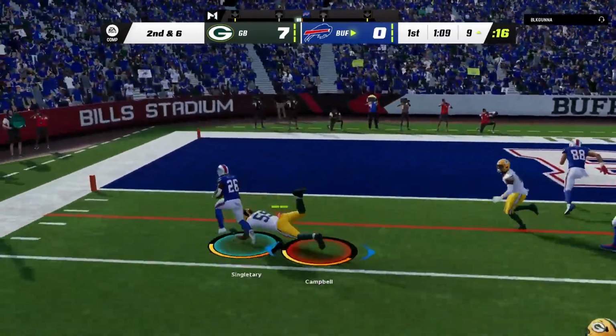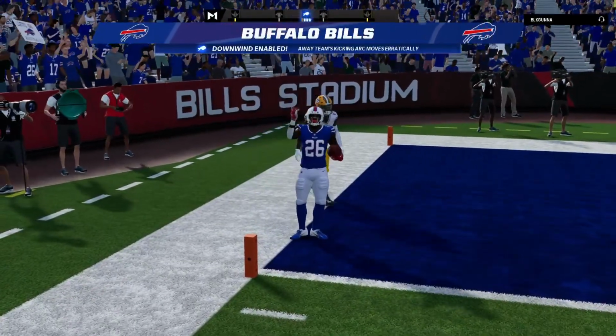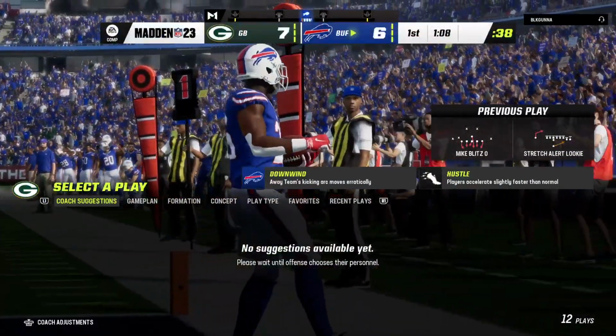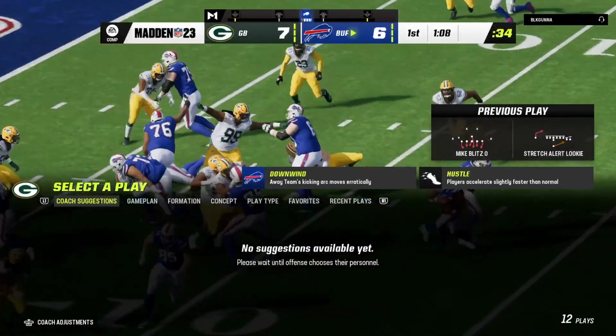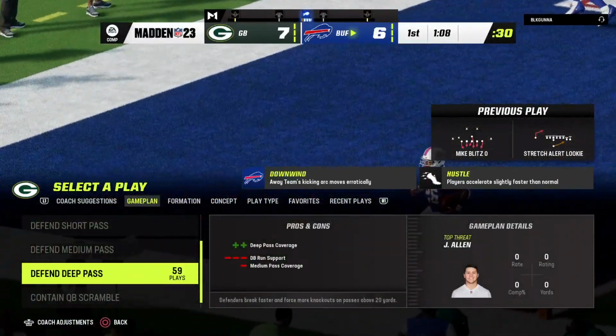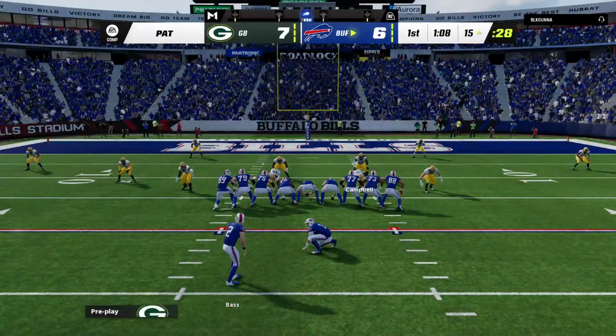Allen going to give this one to Singletary. And he is into the end zone for a Buffalo touchdown. Devin Singletary, a 9-yard touchdown run. And the Bills are able to strike back quickly with an opening touchdown of their own. Great call to hand that one off, and his running back did the rest. Someone read their keys correctly.